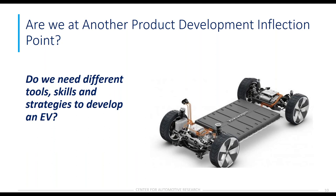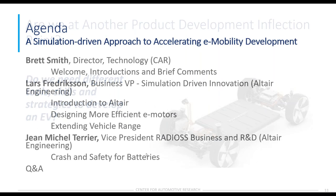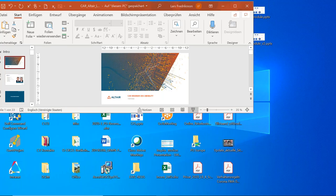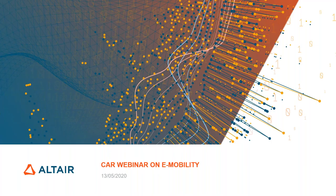And with that background, I'd like to hand it over to Lars Fredriksen, and Jean-Michel will follow Lars to talk about some of the different tools and strategies and technology and ideas for developing e-mobility. Lars, please take it away.